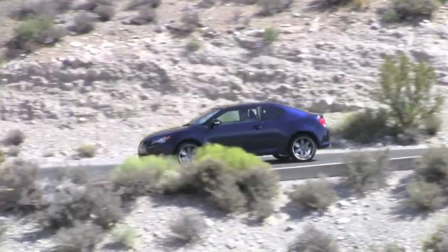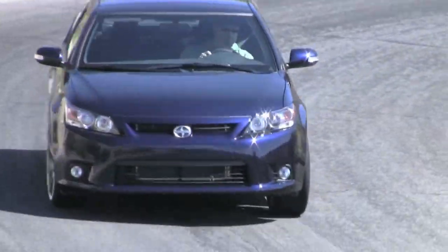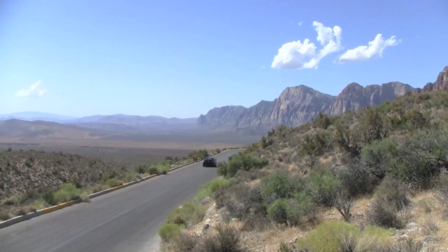How you doing? Nathan Adlin here with the 2011 Scion TC. This one has the TRD package, so it has the larger 19-inch wheels, has an exhaust package, and it also has a stick shift which has shorter throws. Great car, fantastic car, had a lot of fun with it. And over the past couple years, I've been really pissed off at Scion for not giving us anything new. This is new. It's better. They finally came out of the wilderness and gave us a good car.